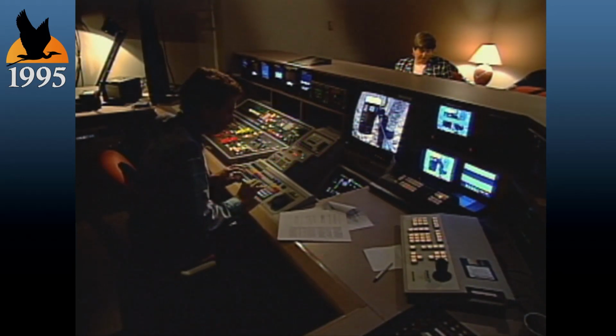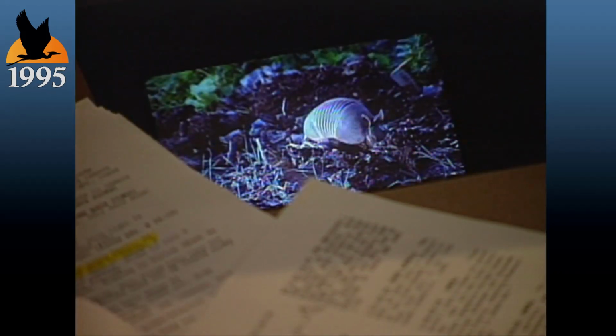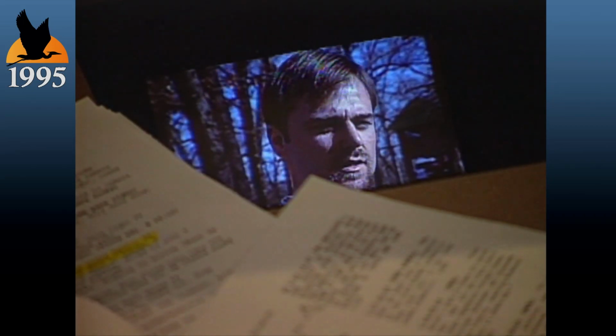I enjoy the editing process. It's probably the most rewarding part of the job because you actually finally see all of your preparations come together.